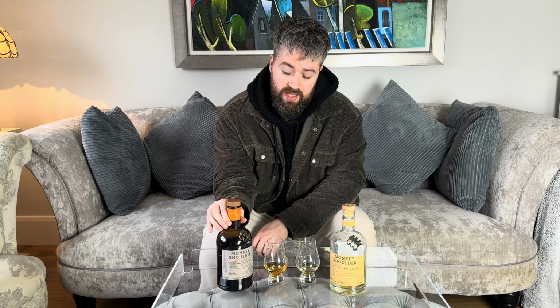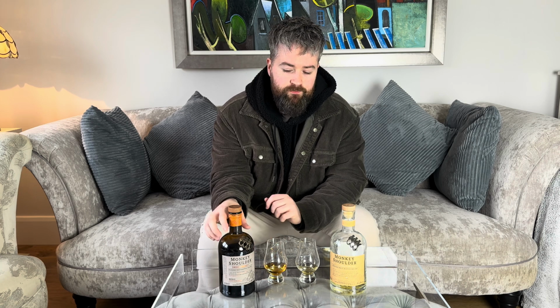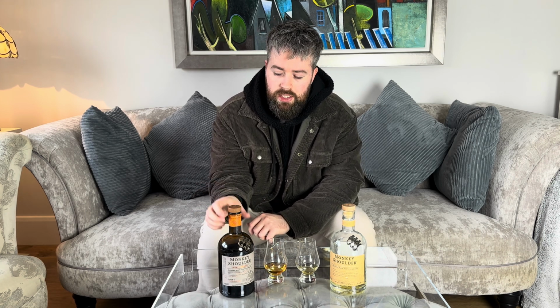But I would also say, if you don't like the Monkey Shoulder, but you like smoky whiskies, peated scotches, I think a good review in the future could be this against maybe the Black Bottle. That's another blended peated Scotch that's very affordable. This I wouldn't say is as affordable at all.